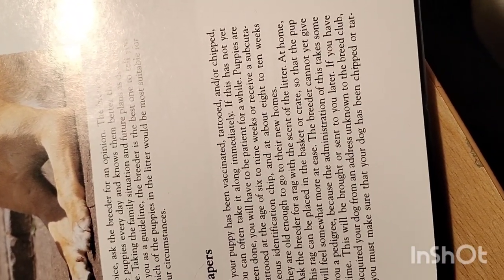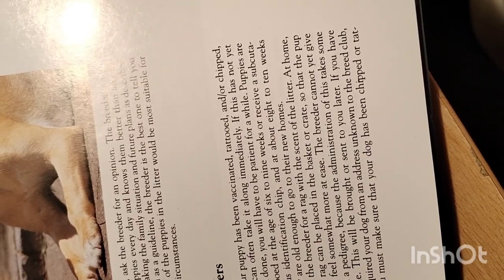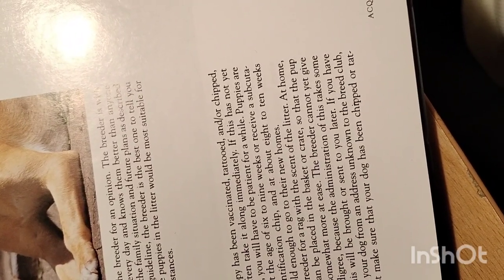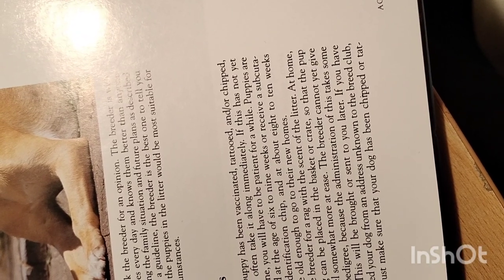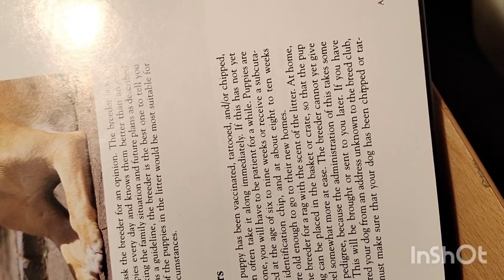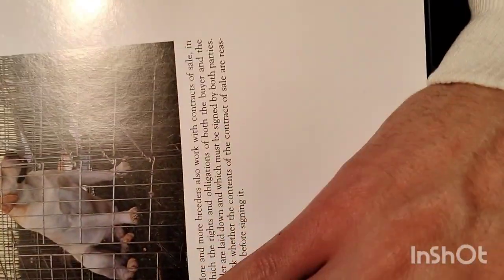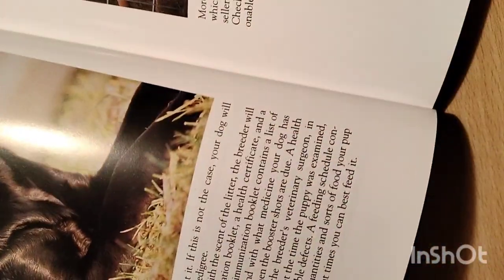The breeder cannot yet give you a pedigree because the administration of this takes some time. This will be brought or sent to you by letter. If you have acquired your dog from an address unknown to the breed club, you must make sure that your dog has been chipped or tattooed when you get the dog, or when you get the certificate.